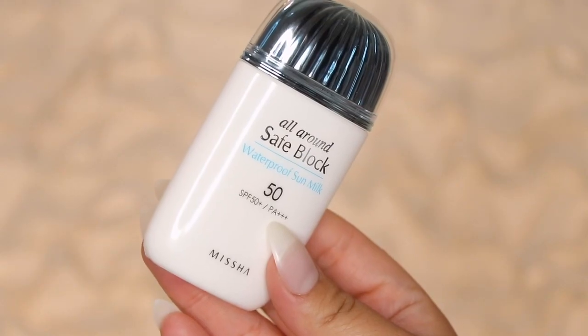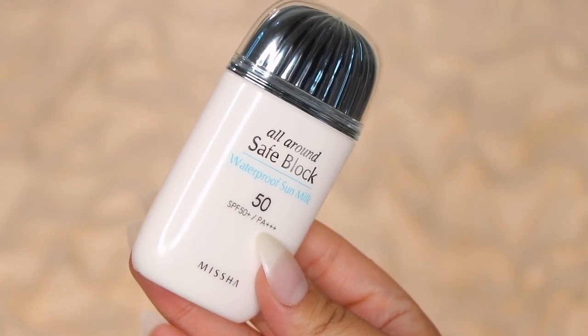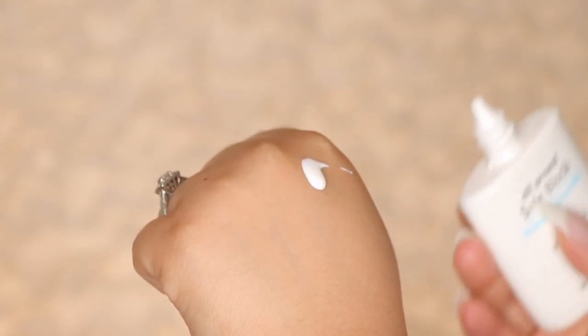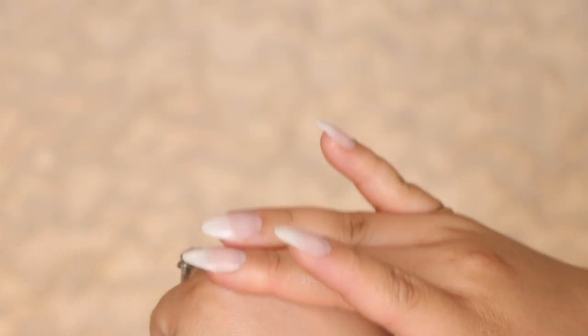The sunscreen I use when I know that I'm going to be playing sports and sweating, or I'm going to be outdoors, is the Missha All Around Safe Block Waterproof Sun Milk. It has SPF 50 PA+++. This one has a soft matte finish to it. It wears well under makeup, and it doesn't leave me with a white cast or feeling greasy.